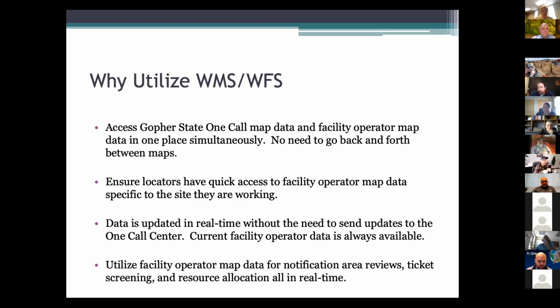They're stored in two different locations. That data is stored in their server, and the ticket data is stored on our servers. So if they want to access the map and they want to compare it to their own map data, they have to go back and forth between two locations. So there's a great opportunity for reducing time and improving that process if those two data sets are stored in a single location.